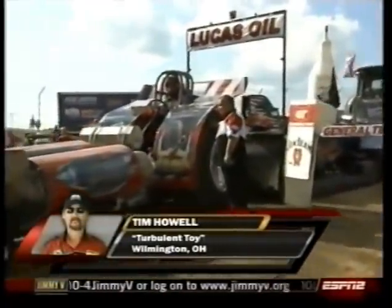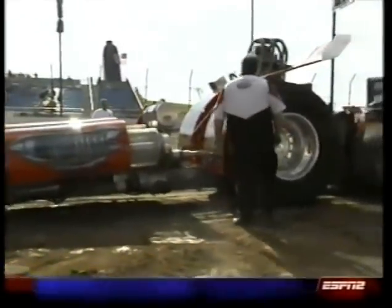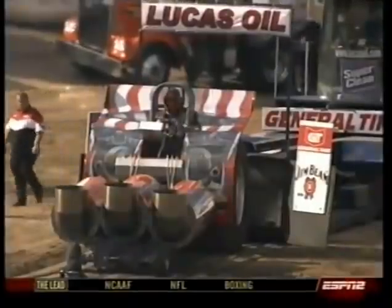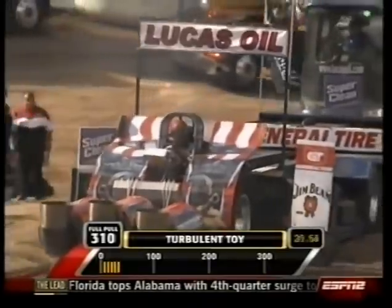All right, will Tim Howell have anything for him with Turbulent Toy? I would think since they have adjusted the sled, that he's going to have to make some adjustments to his tractor to get out to that 312 mark, because he only went 310 earlier today. Well, and these guys all know when there have been adjustments made to the sled, so they may pick up another gear and try to get that gear setting right here for the new sled setting.